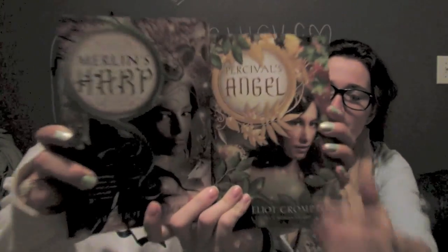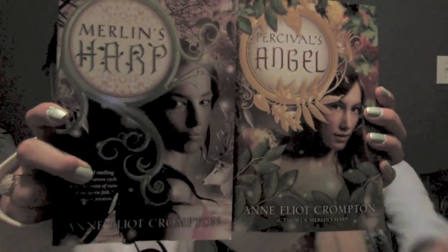So, one of the ugliest books I've ever bought, I actually didn't buy these, I received these for a review. It is Percival's Angel and Merlin's Harp. These covers are so awful to me. First of all, there's just this big blurb with the title on it. Closer so they can see it. Well, I wanted to be able to see where my hand is.